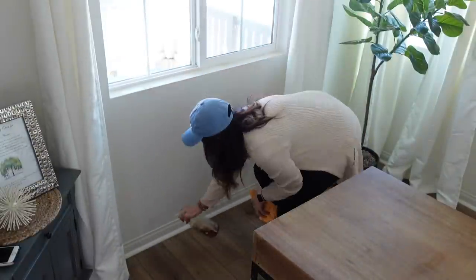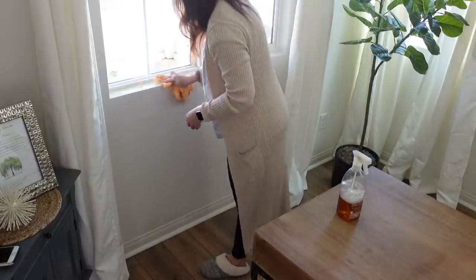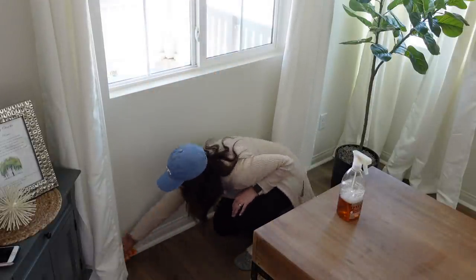So over here on the windowsill, I don't know if you can see it, but there are fingerprints and dust and dirt and stuff. And there are toe prints down here. The kids love to look out this window at the diggers and the tractors and the backhoes and all the things, because our whole entire neighborhood is being built up right now. So they have a fun, entertaining show to watch every time they look out the window.